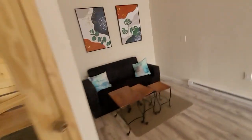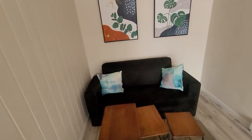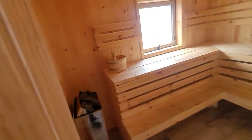And over here, you have a sitting area. I'm not sure if that's a sofa bed or not. This area was not used. So it was a lot of space. There's a lot of space in this house, 3 different rooms or play areas. And this was recently used. This is a sauna.